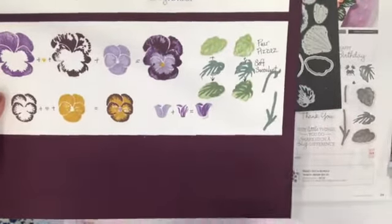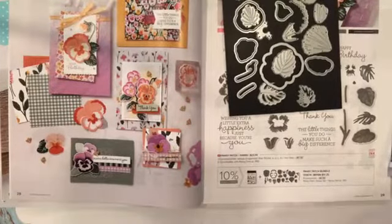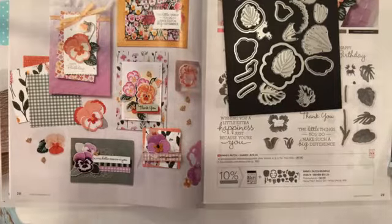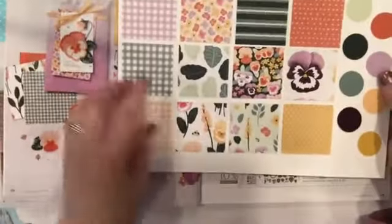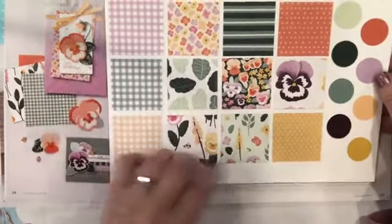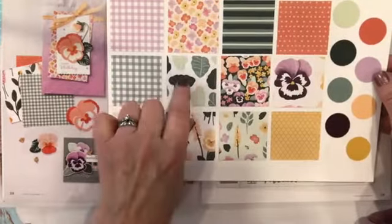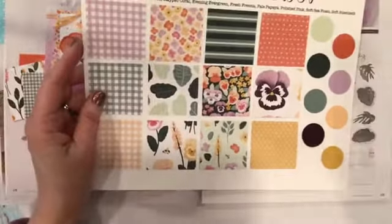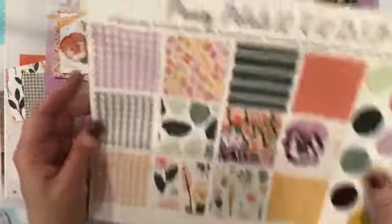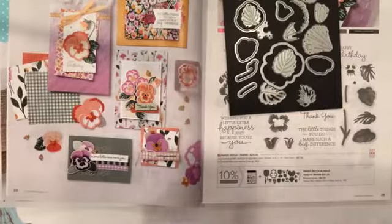And Mom, I want to show you the paper. We're gonna do a card with this one. This is a Pansy Petals DSP, isn't it pretty? I love the gingham in it. And then you can cut out these blossoms and leaves if you don't want to do the die cutting. All right, so I'll show you a couple cards I made, and then I'm going to make another one.